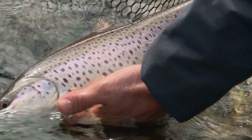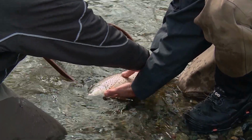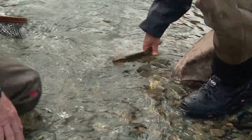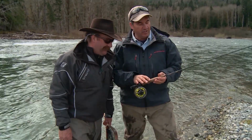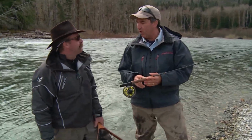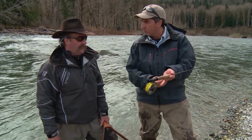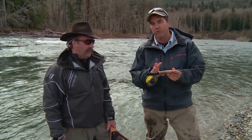Wow, well, let's let her go here. I'm going to get a little better estimate. Okay, he's got closer to 19. Look at that. There she goes. Nice job. Unreal. So this one is a real light setup. It's a 4-weight rod, and I've got the nice large arbor reel, the Ross ones, with the real light sink tip. It's actually a type 6 sink tip for a 4-weight rod.